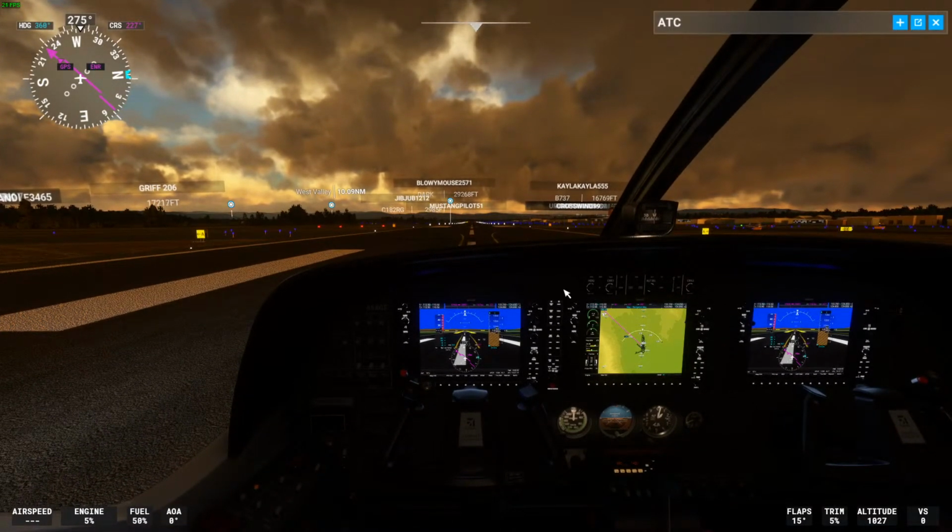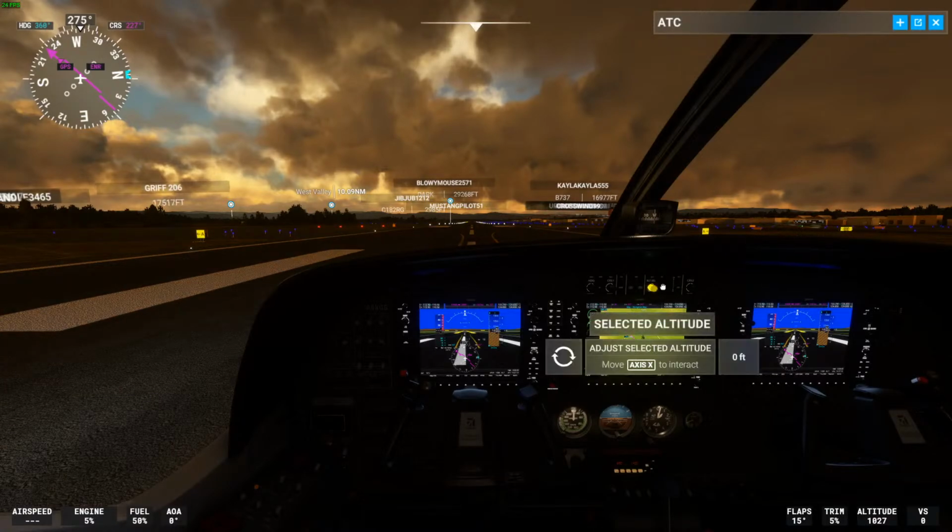Alright, we'll start off at the sunrise. Contact the tower for clearance. We can turn our pitot heat on. We got clearance. Let's see what runway we're sitting on. 27. So we're going to adjust our altitude up a little bit to get that ready. This is going to be a very interesting flight.